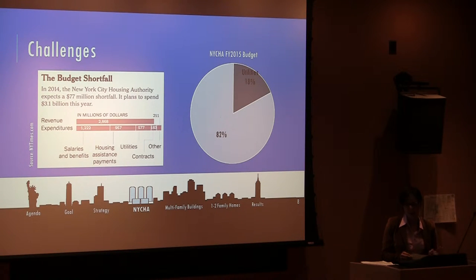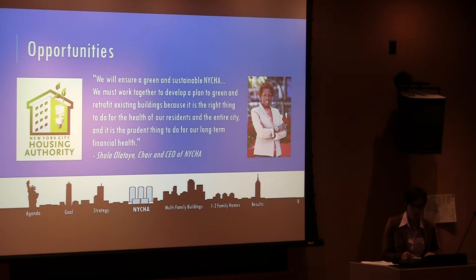On top of this, its energy costs have skyrocketed. In 2015, it devoted 18% of its total spending to utilities alone, nearly double from a decade ago. Despite this financial hurdle, there has been a lot of political momentum around greening NYCHA in recent years. In 2007, NYCHA committed to the 30% reduction of greenhouse gases by 2017, laid out by the PlaNYC, and since then has been working with Con Ed to implement energy efficiency measures such as replacing old light bulbs, refrigerators, and boilers with more efficient models. In addition, NYCHA's new CEO and chair, Shola Olatoya, has explicitly included energy efficiency in her plans for NYCHA.